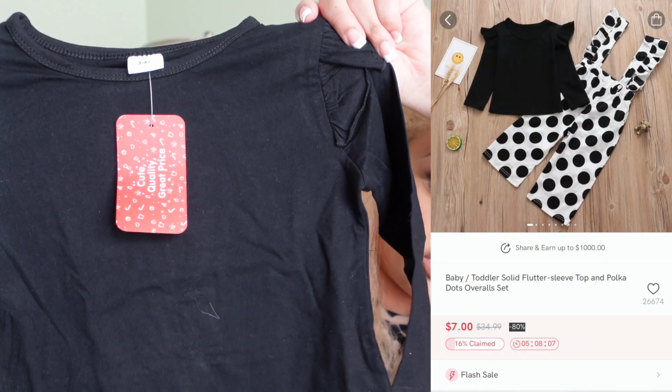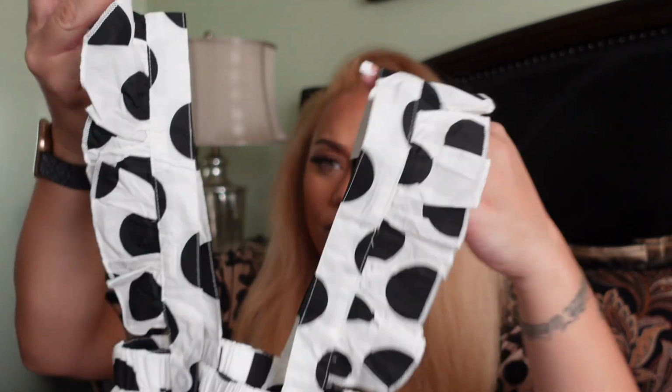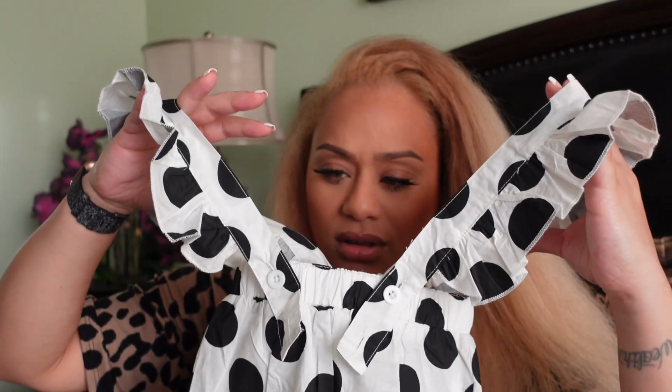Another little polka dot situation. Here's an undershirt, a black undershirt. These, I'm going to say, feel... It's not my favorite feeling, but they're so freaking cute. I think what I don't like about them is that I'm going to have to iron them, and I hate ironing.